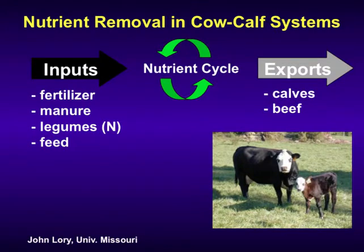So in a grassland ecosystem, we've got inputs coming in the form of any fertilizer we put on, any manure coming onto the site from, say, another area, or even manure that's being recycled within that site. We've got legumes like clover and alfalfa bringing nitrogen into that system. And anything we feed within that pasture, so it could be hay, it could be concentrate feed or creep feed, those are all bringing nutrients into that system. And then those nutrients are cycled around through the animal, through all these microbes in the soil, and we create a nutrient cycle within that pasture.